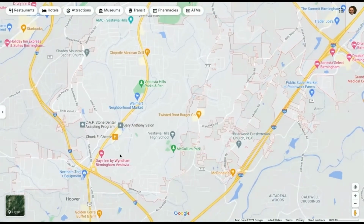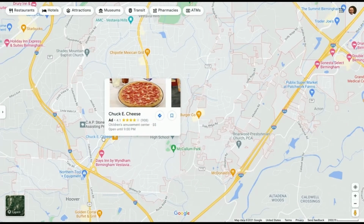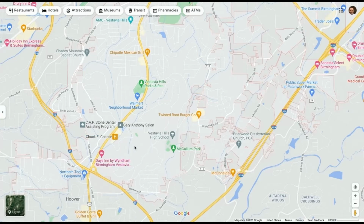Hey, you like Chuck E. Cheese? Who doesn't like Chuck E. Cheese, right? I can't believe those are still around. I grew up in Mobile, and I remember having Chuck E. Cheese there. And before it was Chuck E. Cheese, it was something else. Showbiz Pizza. Yeah, Google Showbiz Pizza, and that's pretty cool. That's what I grew up with, not Chuck E. Cheese.